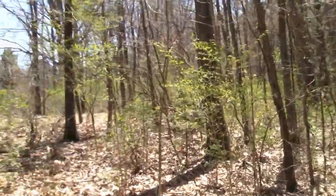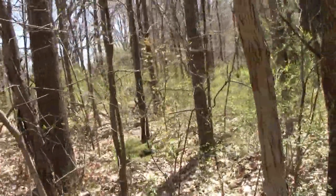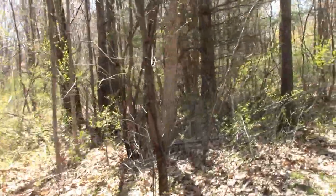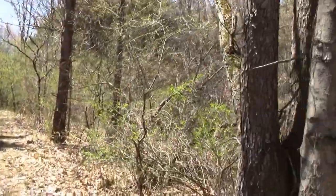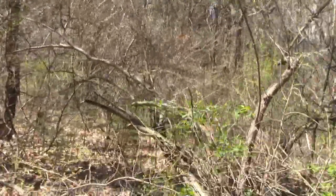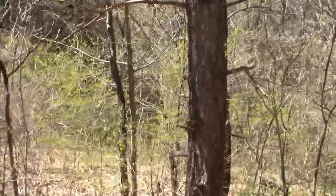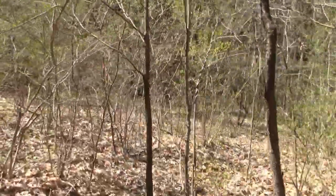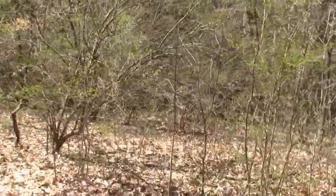Beautiful. Didn't see any animals really. But of course, it's in the middle of the day. A lot of them are probably sleeping and hiding. There's been a lot of people out here too, so that probably kept them away. Oh, definitely come back here. Nice.